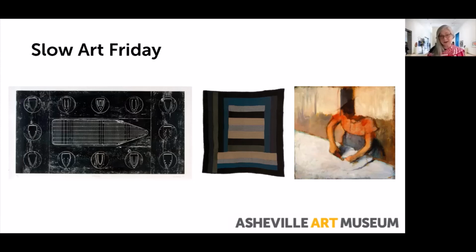In terms of sewing together, I just feel when you look at the Gee's Bend quilters passing their information on from generation to generation and their techniques, that this is not only sewing quilts together, but it sews their entire community together, socially and spiritually.